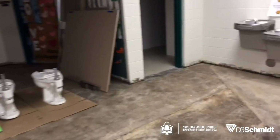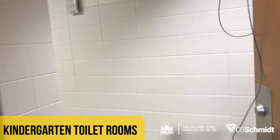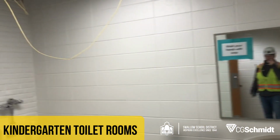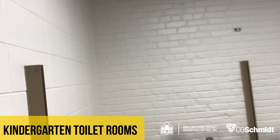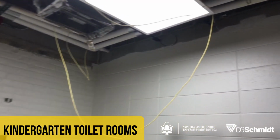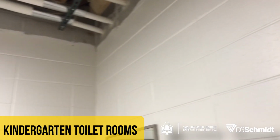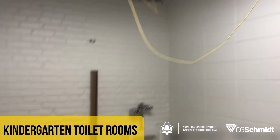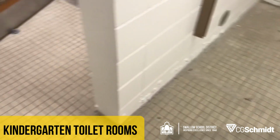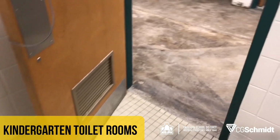So the first one over here is in the current kindergarten area. So just a quick remodel of the space, new wall paint. It's going to be getting new ceilings. That would be ceiling grid and acoustical tile, as well as the flooring is going to become that same epoxy flooring that you saw in the new replacement wing toilet rooms.